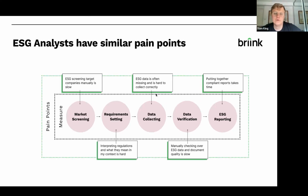So again, if we zoom now into the measure and report part of this workflow, we see time and time again, folks facing the same issues. Beginning at the beginning, at the level of market screening, knowing what regulations are even important, as well as target company screening, can be a really slow and manual process, whether that's at a corporate trying to understand the ESG credentials of your suppliers or your vendors, or at a fund where you're trying to screen target investments. This is currently a pretty manual process and can be a real bottleneck, especially when you're talking about doing it at scale.